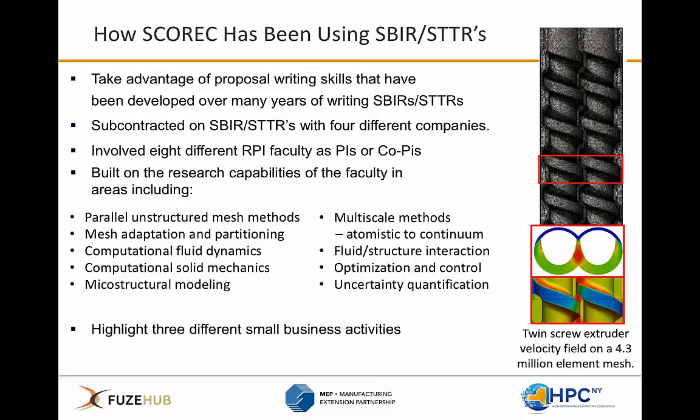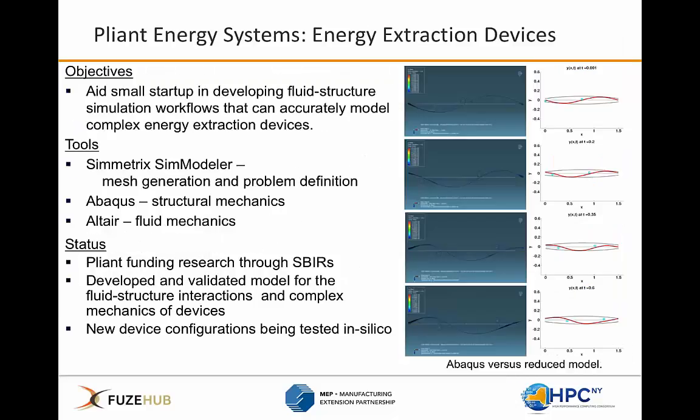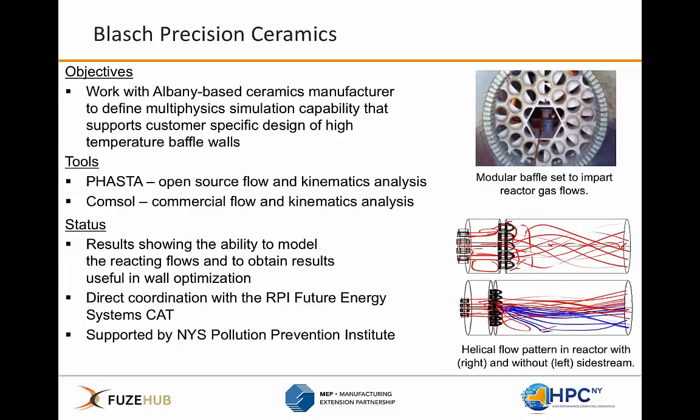One example of an interaction with a company, but that lies outside the SBIR, STTR program, is this twin screw extruder viscous flow problem with Corning that Professor Onkar Sahni worked on through a research collaboration with them. So here we had challenges of meshing this domain with small gaps and large feature scales, and properly modeling the flow physics involved. So this is our first example of an SBIR.